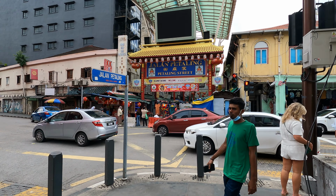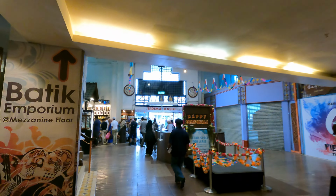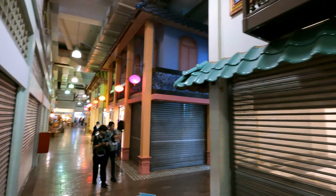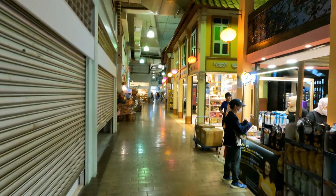All right, let's head back downstairs there. So there's a stairway leading right up into the middle of the food court as well. Good people watching spot right there. Okay, now we've finished the tour of the market. Let's head back out the way we came in. Let's have a look along the other side of the ground floor of the market as well.